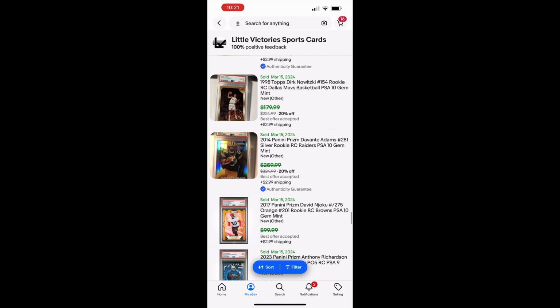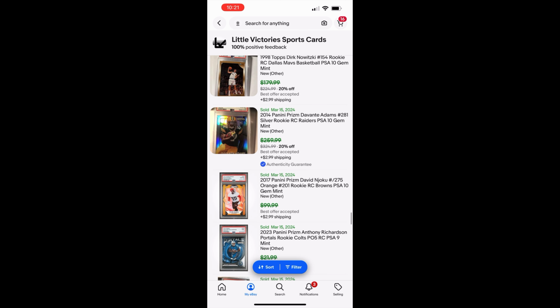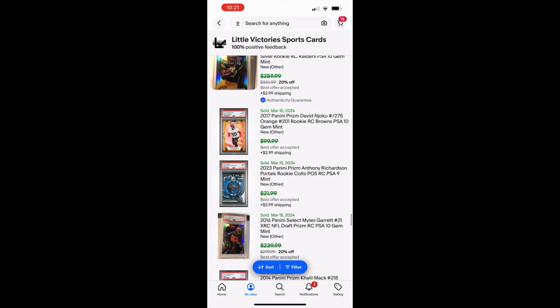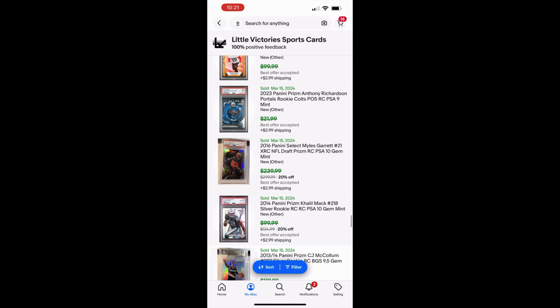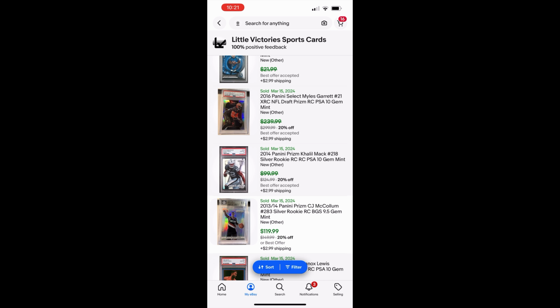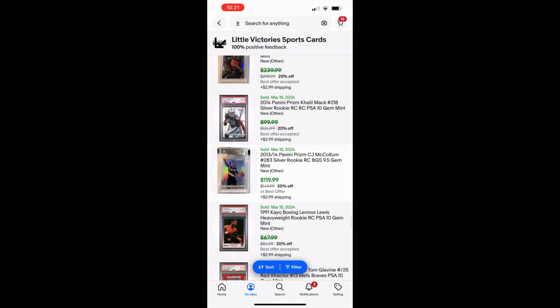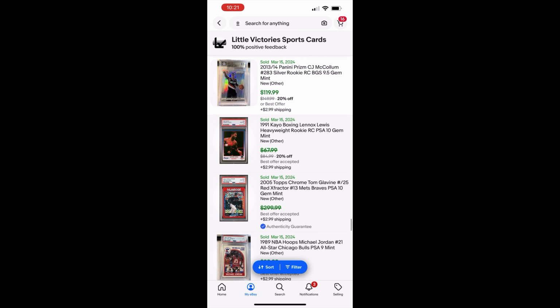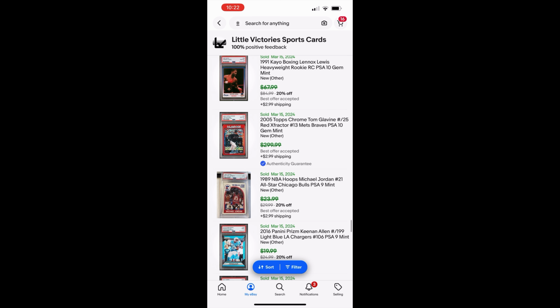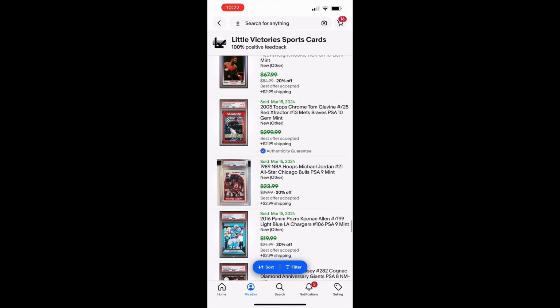The Devonta Adams, that was a card I had in the old collection I bought. Probably $1 into it, in the silver, and sold that one for good money. Njoku, I did sell the orange color match. I loved that card, but I couldn't resist making a little profit there. Some Anthony Richardson, Myles Garrett. That one I did already buy graded for like 170, maybe 150. Sold it for about 215, 220. Some Khalil Mack, probably only grading fee invested into that one. Some McCollum, same with the Lennox Lewis, probably only grading fee invested. That Tom Glavine was an incredible investment and flip. I bought it raw off eBay for like $22, and I got nearly $275 for it.